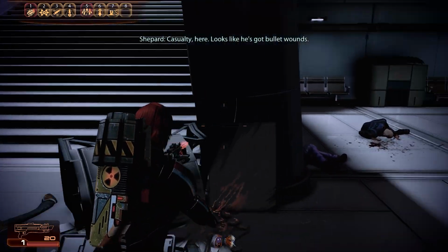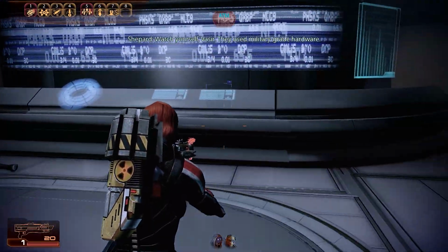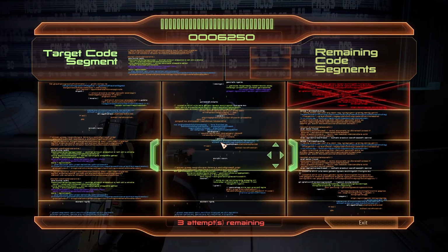Casualty here. Looks like he's got bullet wounds. Watch yourself, Vizier. Enemies. He used military-grade hardware. Bullet wounds. Guess this was more than just an explosion.